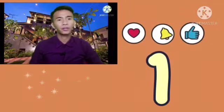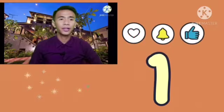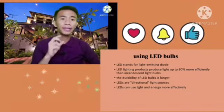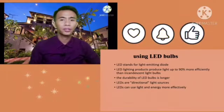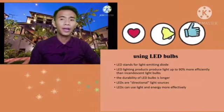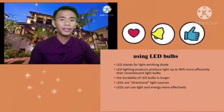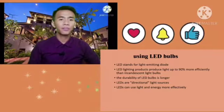First, the light retrofit strategy in Penaga Hotel Penang is using LED bulbs. LED stands for light emitting diode. LED light products produce up to 90% more efficiently than incandescent light bulbs. Unlike incandescent bulbs, LED lifetime is established on a prediction of when the light output decreases by 30%. In several respects, LED light varies from incandescent and fluorescent. LED light is more effective, flexible, and lasts longer when built well.